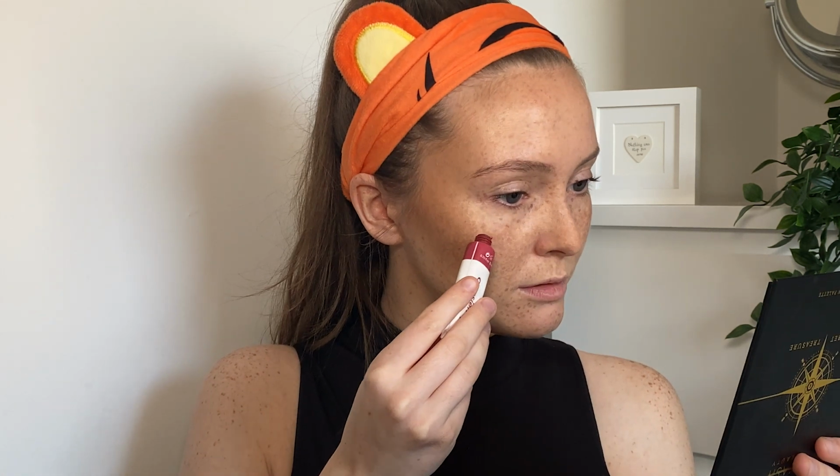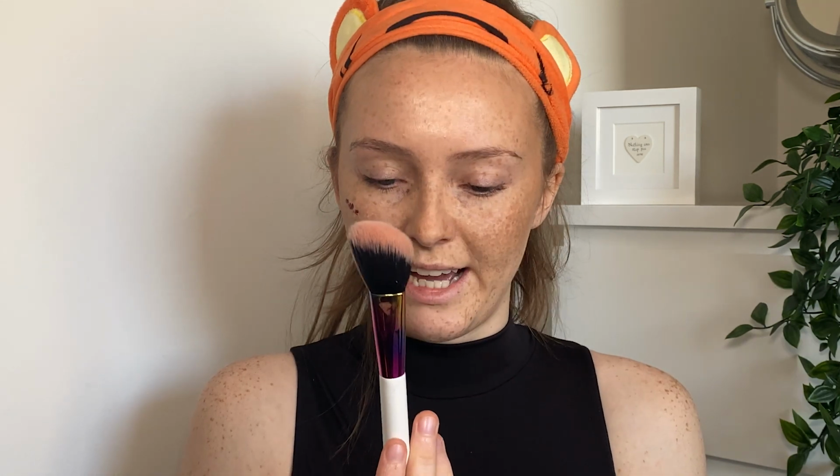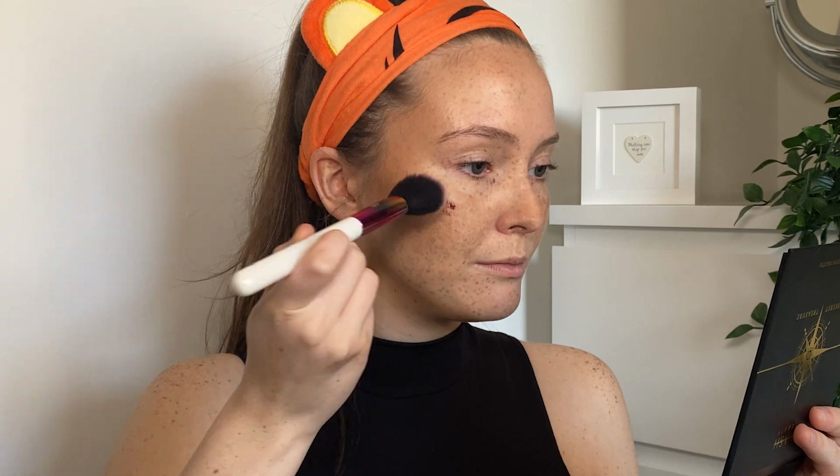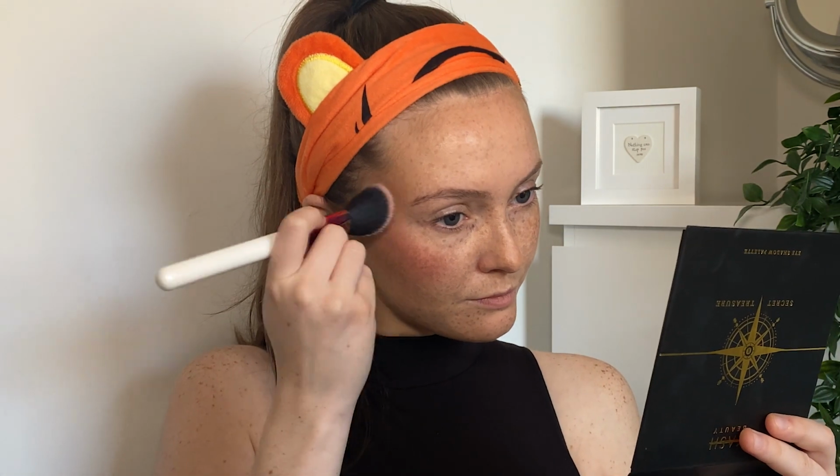So I normally just apply it straight from the tube onto my skin. I just kind of push it out a little bit and then let it fall back down, and then the remainder I just pop around the high points of my cheeks. So I have this little kind of angled brush that I use for my blusher. It's a Beauty Bay one and I think it's great for doing blush. And then I will just start patting that out. Ooh, that's quite a lot. Right, so that's me done one side, so I'm going to go in and do the other.